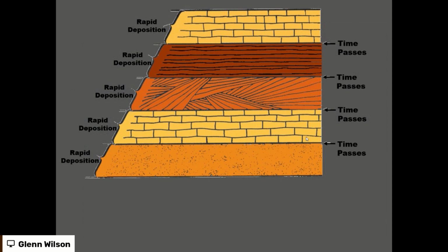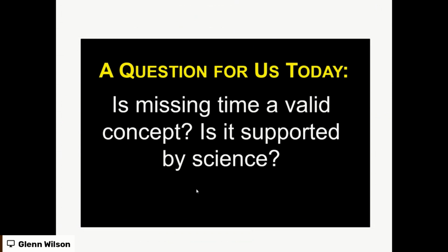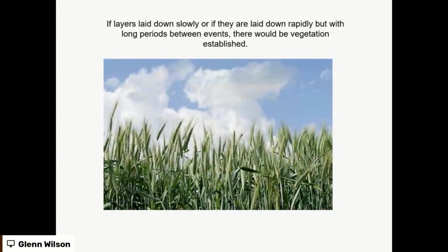Many of them have, I guess not all of them, but they insert, as John showed earlier, this missing time, that there'll be a catastrophic process that lays down a layer, but then there's millions of years till the next one. You can see that here. These are pictures from the Grand Canyon, and between layers, there may be 160 million to 12 million years. We talked previously about what happens during that time. If there's missing time, is that supported? Is it supported by science? Because things are going to take place.